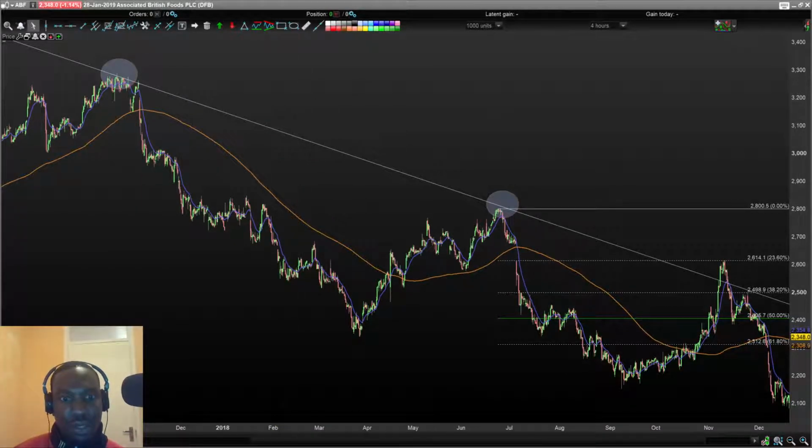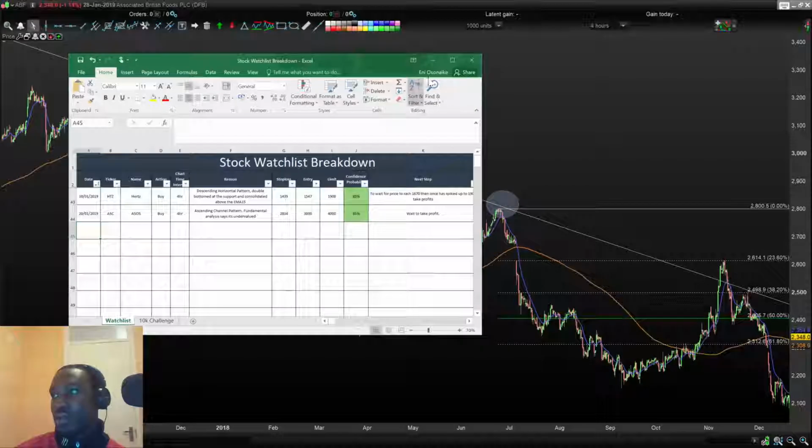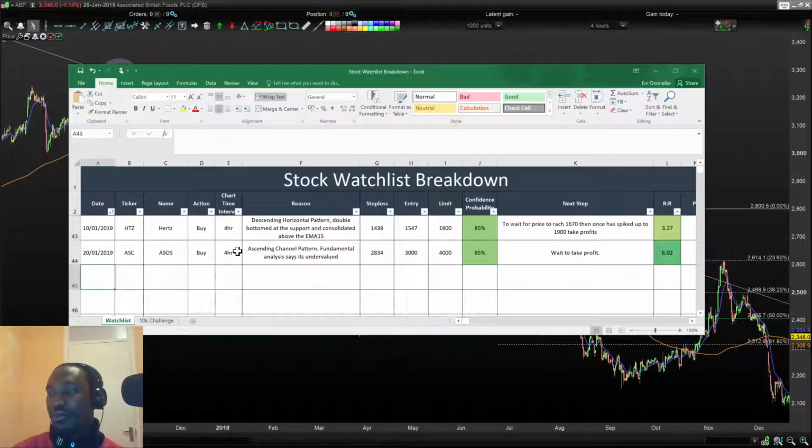Wait, where's it gone? There it is. I'm not going to bore you with me entering the information, so I'm just going to cut away, and when I've finished, I'll put all the information in.